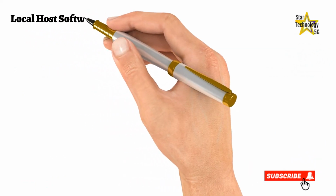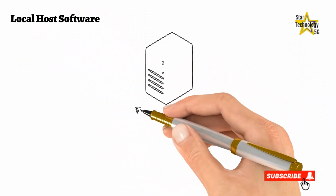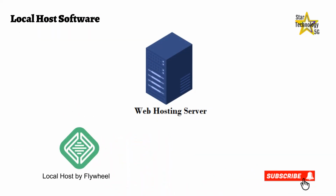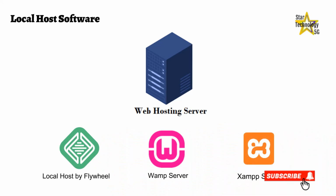Localhost software. For converting your computer into a web host, you have to install local hosting software on your PC before developing a website. Localhost by Flywheel, VAMP server, and XAMPP server are examples of local hosting server software.